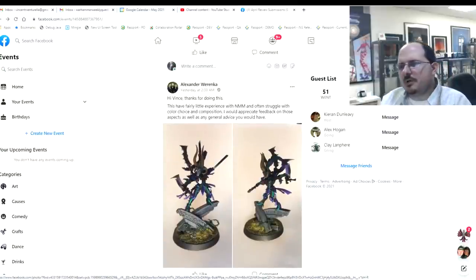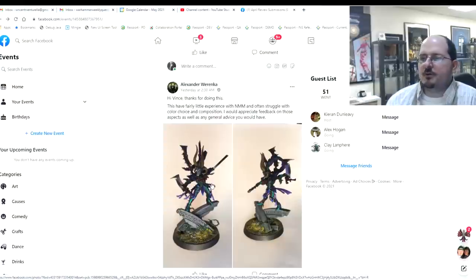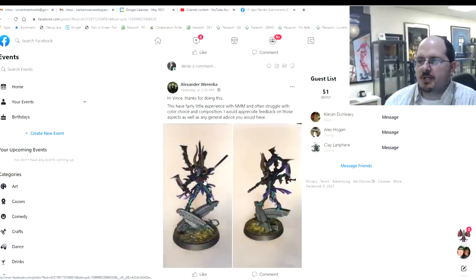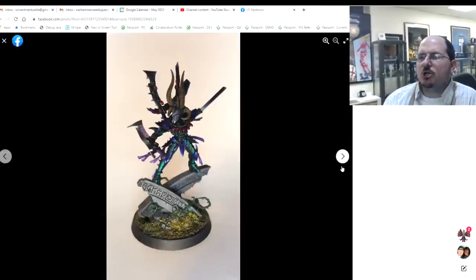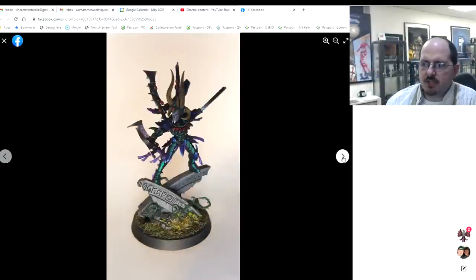Okay, next up, Alexander. Fairly little experience with NMM and often struggle with color choice and composition. Appreciate your feedback on those aspects. Sure, so the non-metallic needs to be pushed farther, more contrast, wider blends. The lighting on this is pretty not great. Just as a note on this photo, there is no light in this photo. You need a lot more light, front on lights. Again, please take good pictures. The horns need more contrast.